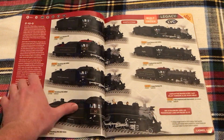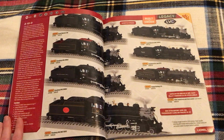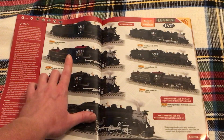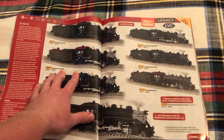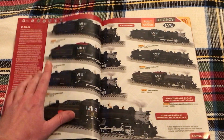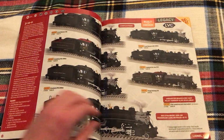The reason why I went with the 1990s version of the 90 is because that's the earliest memory I have of this engine. I always remember the 90 going on trips from New York to Strasbourg, Pennsylvania with my family, and we always went by the Strasbourg Railroad, and this is how I remember the engine looking. So for that reason, that is the version I decided to pre-order. But a lot of different versions in here, as you guys can see.